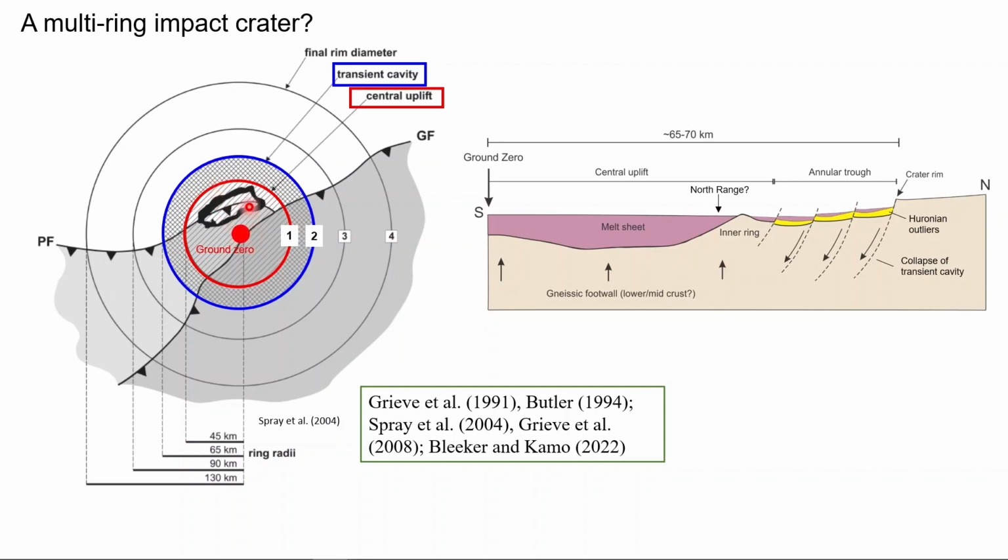Ring one is the central uplift, the area where there's a huge rebound and structural uplift after the impact. And then the blue ring represents the transient cavity, the crater rim, so that's the outer extent, the extent of the melt sheet during impact. So the melt sheet most likely reached this blue ring right here. And you can see the current position of the Sudbury structure is located right here.